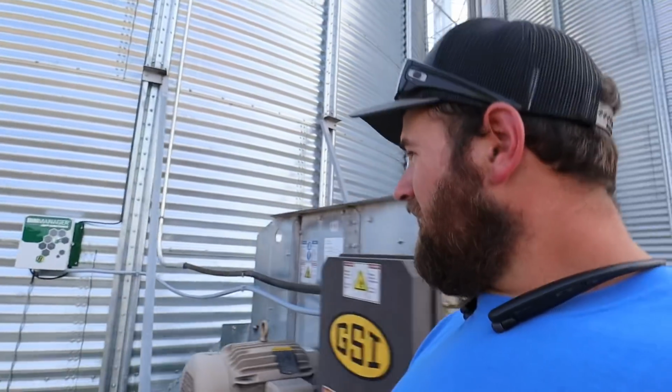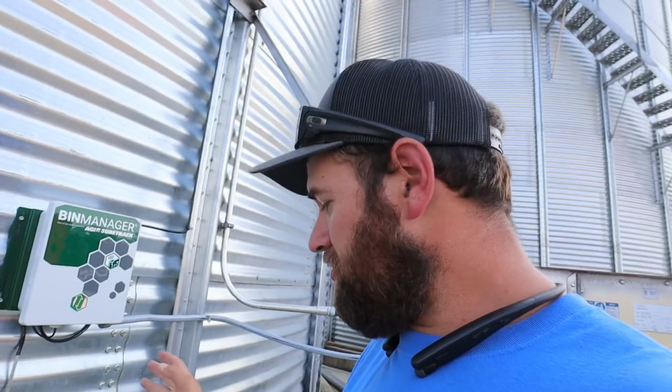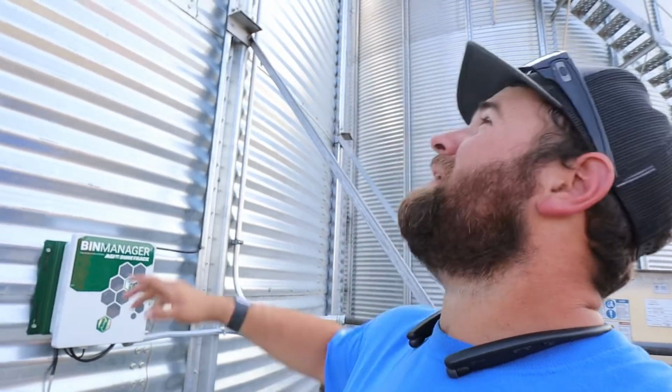Now once the grain is in the bins, we can monitor that grain. This is new, we've just got this system. This is an AGI SURETRACK bin managing system. So this is our first year using this, we're pretty excited about it. But basically there are cables hanging up in the bins. I'll show you those right now actually.